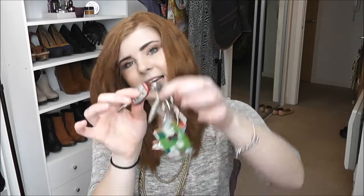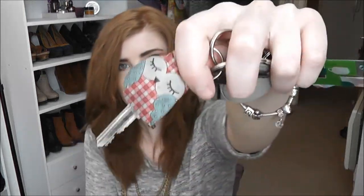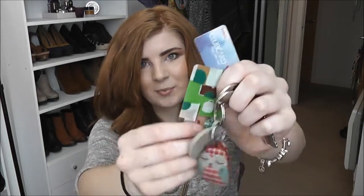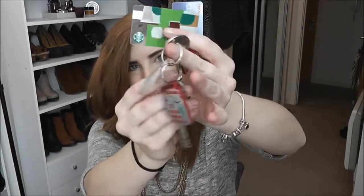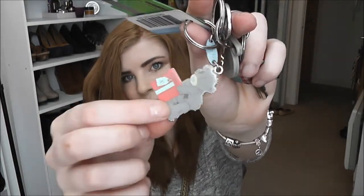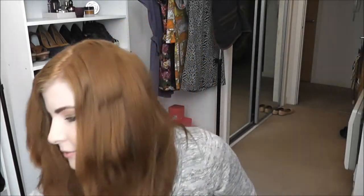And then I have my keys. I have this little key cover thing, and then my Tesco Clubcard, my Starbucks card, etc, etc. A little key ring that my best friend Michelle bought me, and then also in that little pocket I always keep the lipstick that I'm wearing that day.